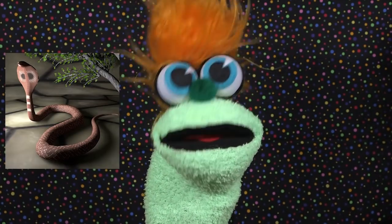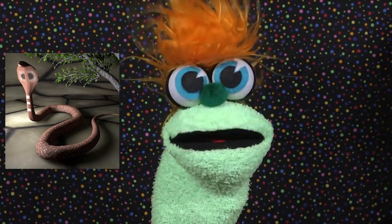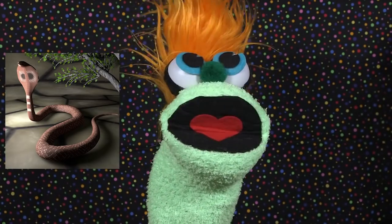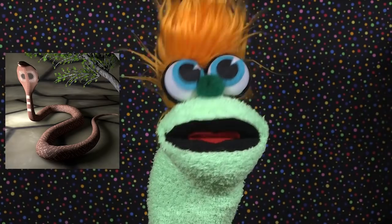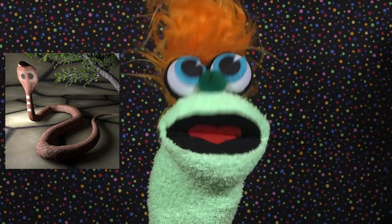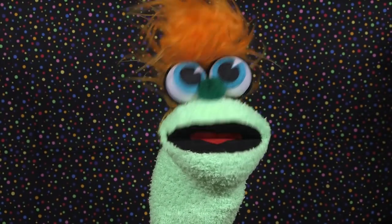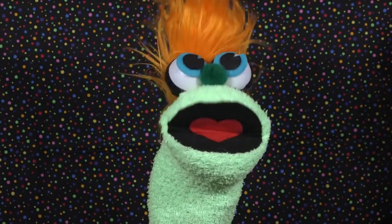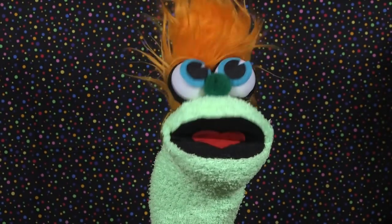A cobra's metabolism is very slow. This means that they only need to eat once every month or so, because it takes so long to break down the food and replenish all the stuff in their body. Cool. Wow, imagine eating only once every month. I'd be super hungry.